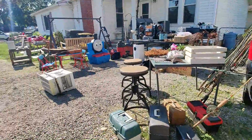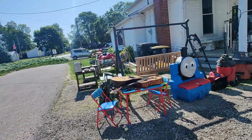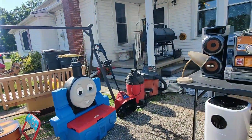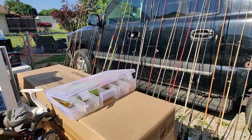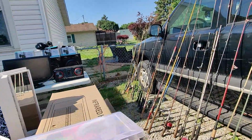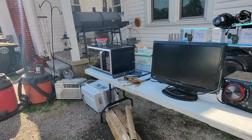And prices were kind of random at this sale. Some of the stuff was priced pretty high. Some of it I felt like was priced very well. A lot of the fishing stuff was priced kind of high. The poles, anyway, for what they were. Nice Sony unit there. I forget the price, but it was more than I wanted to pay for it. Monitor over here, some other stuff.